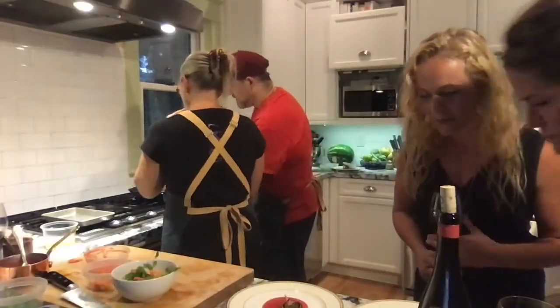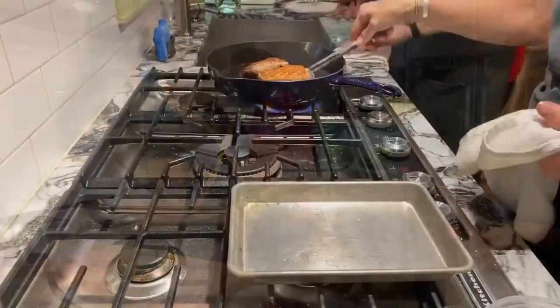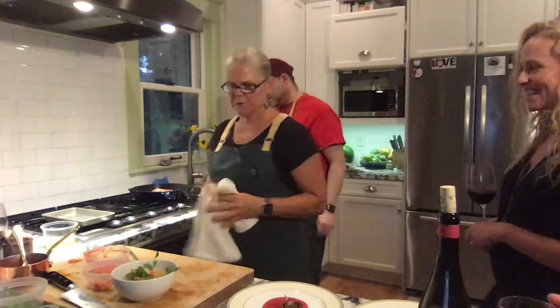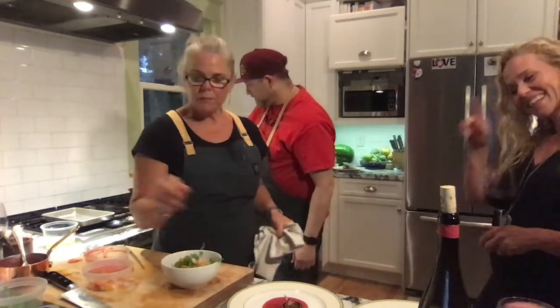Do you think it needs to go in the oven? I don't think so. You can smell the plum sauce. Right? And that sounds great. So it just needs to rest for a couple minutes. Yeah. The hardest part is pretty much waiting there. I know, right? Well, that's why you have wine. Keep you company and anticipate.